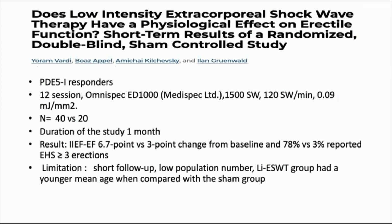Here's another randomized controlled trial, done by Vardi, one of the first studies of shockwave therapy for erectile dysfunction, where he used 40 patients versus 20 in the sham group. All were PDE5 inhibitor responders. He used the same protocol with the same machine, the hydroelectric 12-session protocol.